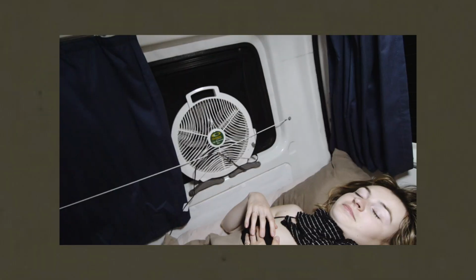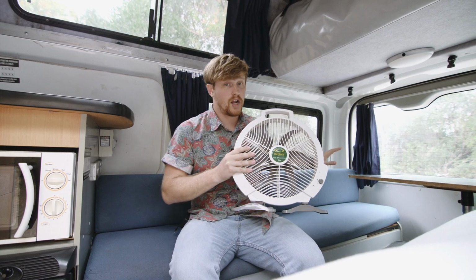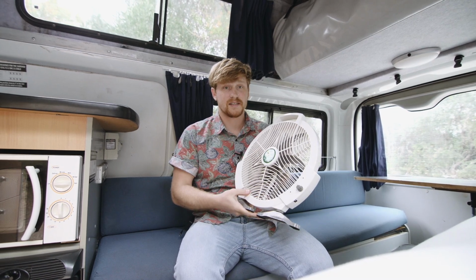The last bad thing about the van that's worth mentioning is it doesn't come with a fan. We solved that by getting a really big 12-volt fan that I jimmy rigged to hook up to the house battery. Without this, some nights would have been just impossible to survive.